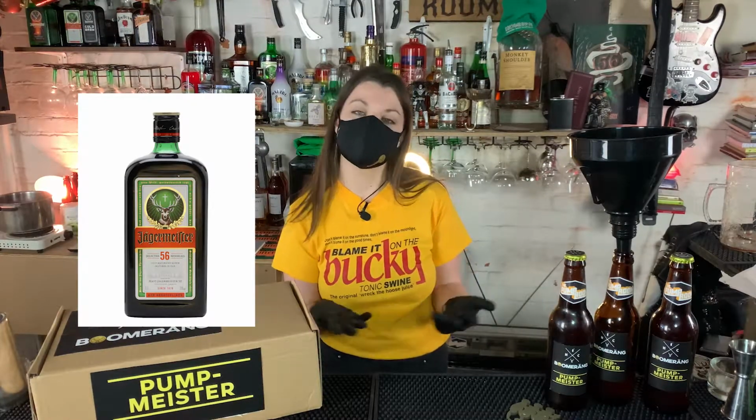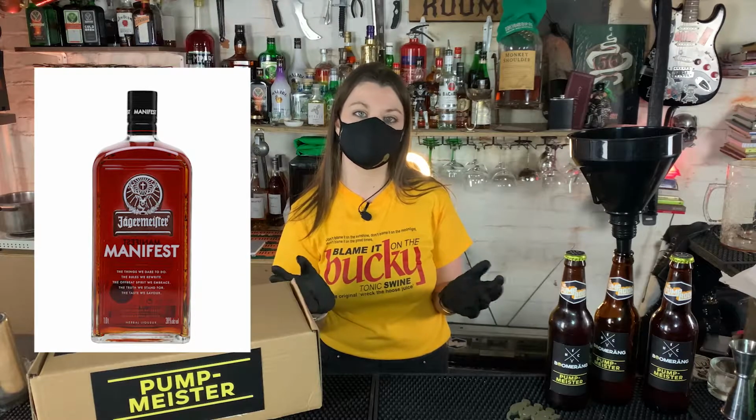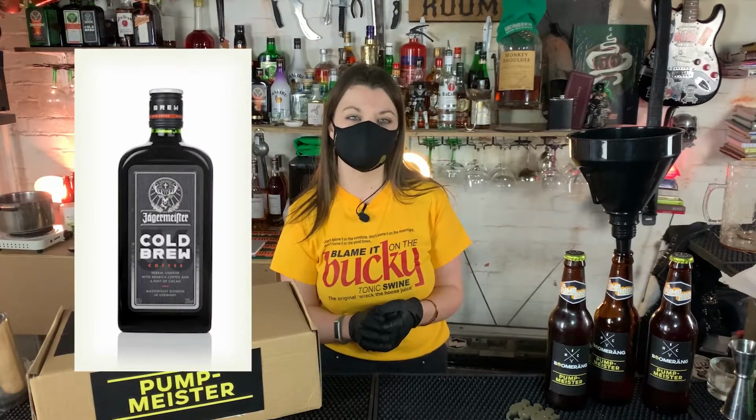Jager, always served at -18 degrees. Keep that in your freezer. Unless it's Manifest, you can have it just on the rocks or at normal room temperature. Cold brew, also serve it cold as well. Ice cold shots are a thing. Jager cocktails are even better. Jager Woo Woos are the one though.